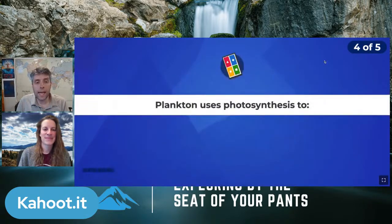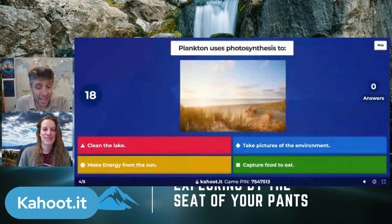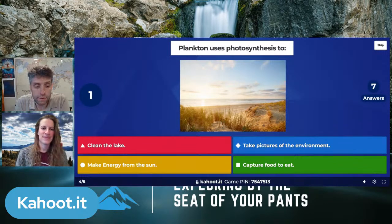Our next question is, plankton uses photosynthesis too. Does it clean the lake? Does it take pictures of the environment? Does it make energy from the sun? Or does it use photosynthesis to capture food to eat? So what is that plankton doing with photosynthesis? Cleaning the lake, taking pictures, making energy, or capturing food?